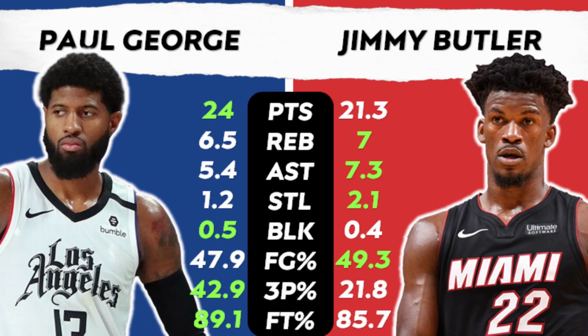So Jimmy averages less points than PG, but PG actually averages 3 more shot attempts per game than Butler, so if Jimmy attempted the same amount of shots, then I think he would be averaging more points than Paul George.